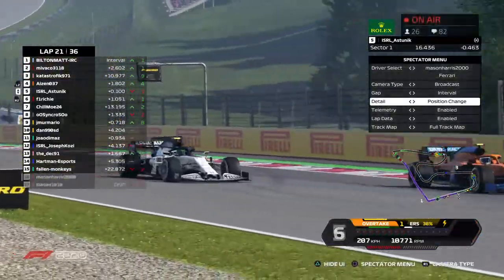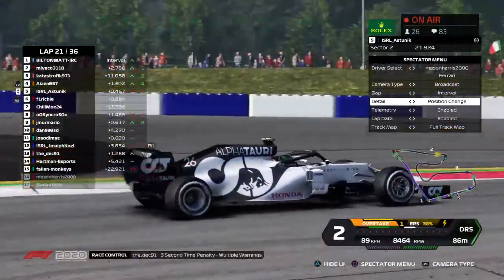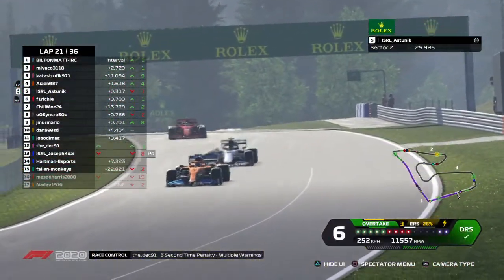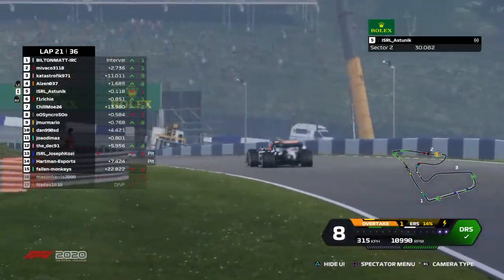Oh, here goes Stunik again. No, he's gonna think better of it. And even though he gets the fastest sector 3, sector 1, purple sector 1 there, he's on a great lap so far. Not able to get past Azen. I think he's going to be able to do it here.